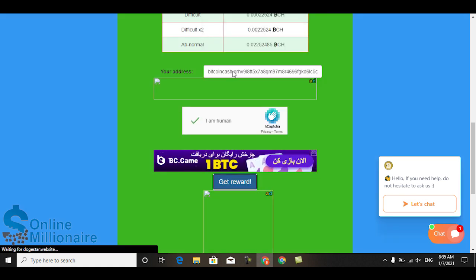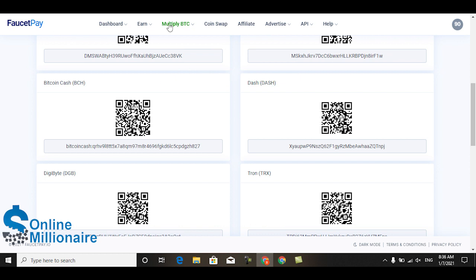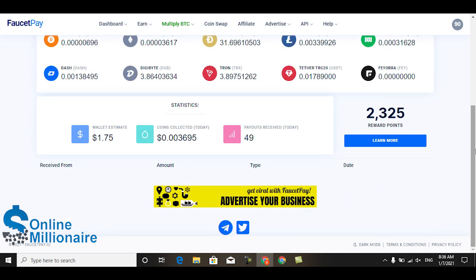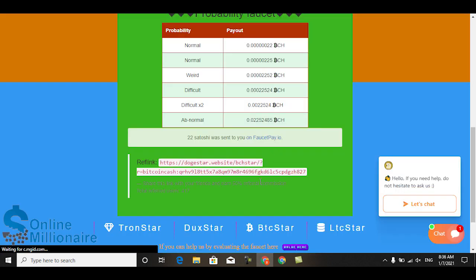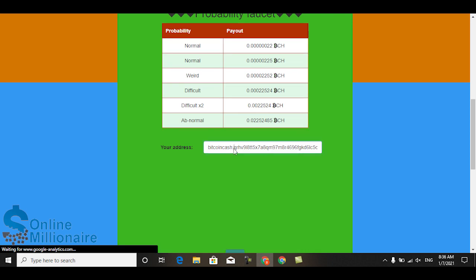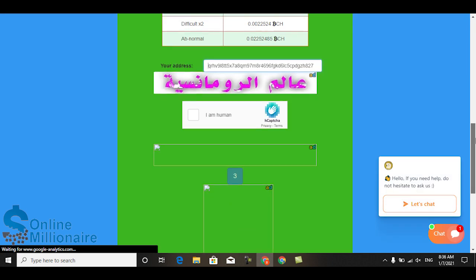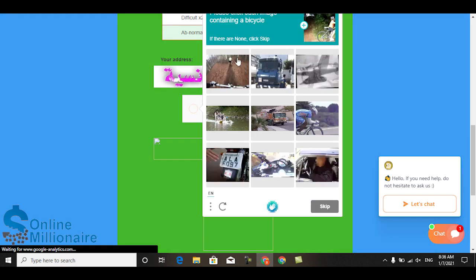Okay, oh sorry, I messed up the wallet address, but this website sent me, okay, you can see this much BTC, this website sent my Bitcoin Cash. I just solve again, I reload again. Okay, I just remove the Bitcoin Cash in here, and again solve the captcha and the bicycle.